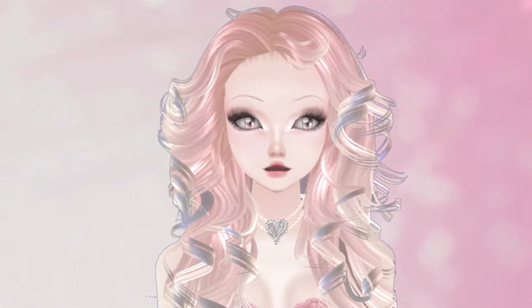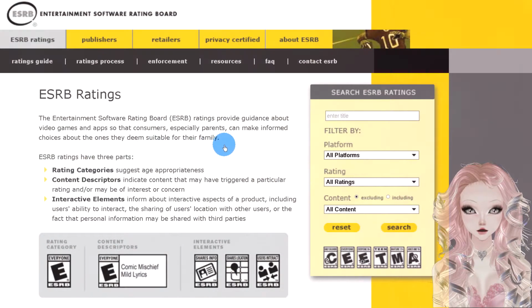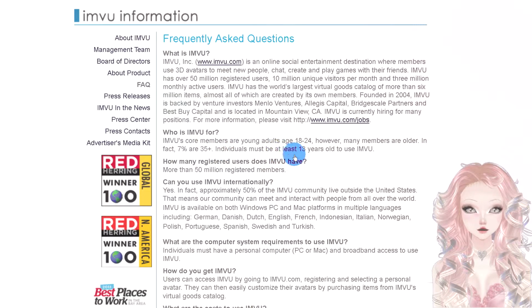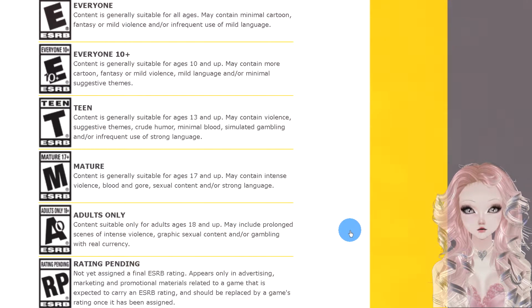Why are these 3 concepts important to understand? In several conversations with IMVU staff, they refer to the chat program as a game. They said to me, have fun playing on IMVU. If then, this chat program is a game, it should comply with the ESRB ratings. In fact, individuals must be at least 13 years old to use IMVU. Therefore, the ESRB rating equivalent of general audience is teen, and access pass only would be adults only.